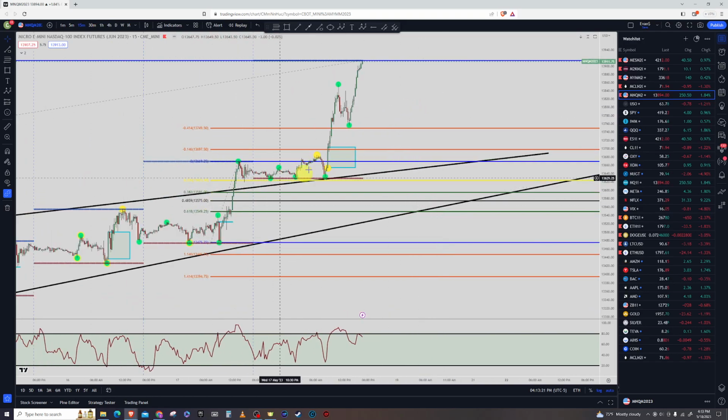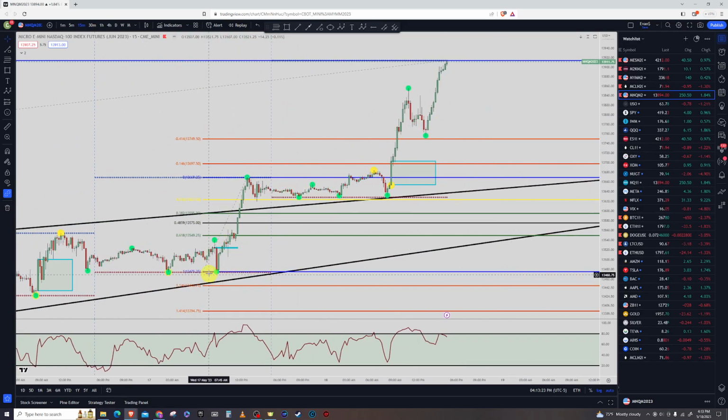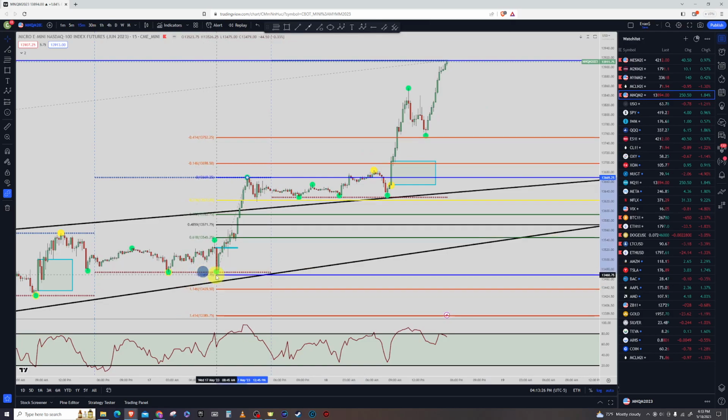But it did create a really good trade setup right here, where what we're looking for, we're using the previous day's high and low.